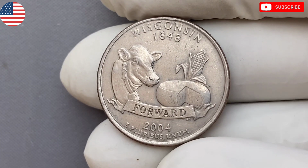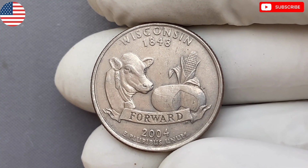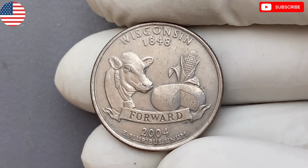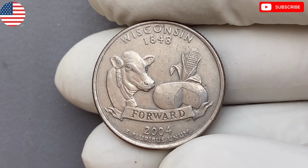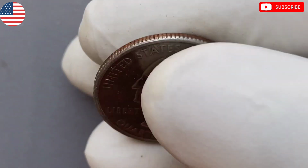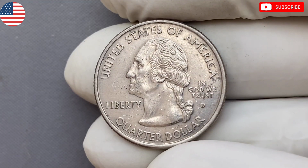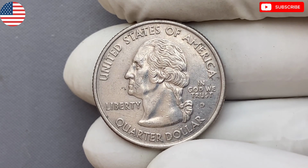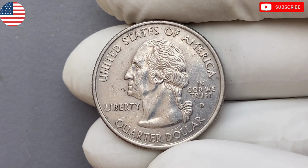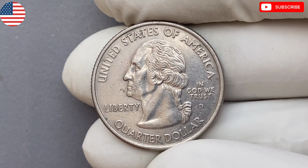First, let's talk about the coin itself. The Wisconsin State Quarter was released in 2004 as part of the 50 State Quarters program, a program that ran from 1999 to 2008 and honored each of the 50 states with its own unique coin design. The Wisconsin Quarter features an ear of corn, a wheel of cheese, and a proud dairy cow, perfect symbols for a state known for its agriculture and dairy industry. But here's where things get really interesting.